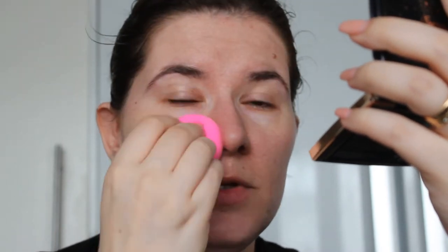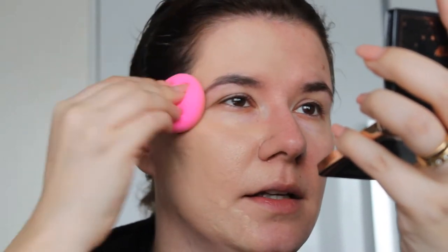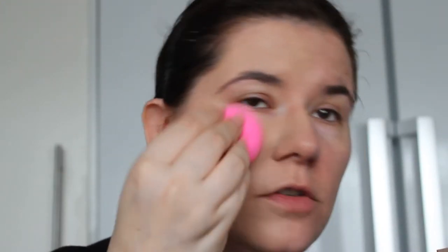For the foundation, I'm going to go in with my beauty blender and number 30 Catrice. I prefer this with beauty blender than the brush. It's very light and I really like this foundation. Like I said, I did try it once and I did like how it sank into my skin and evened my skin tone, and it has a lot of coverage, which I really prefer and like. Like you see, I have one layer and it covered almost everything. And I'm not going to go in with two layers, but I really, really like this foundation.